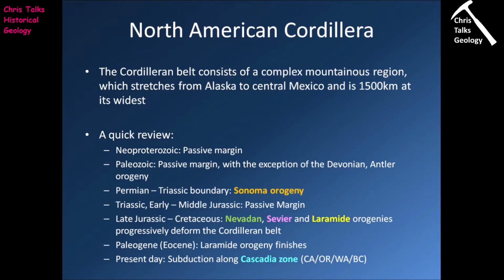So now we're going to move on to North America's western margin. So we're going to move on to the North American Cordillera. Now, the Cordilleran Belt consists of a complex mountainous region. It stretches from Alaska all the way down to central Mexico, and it has a maximum width of about 1,500 kilometers. Now, the mountain range itself isn't one mountain range. It's actually several distinct mountain ranges combined together to form the Cordilleran mobile belt.